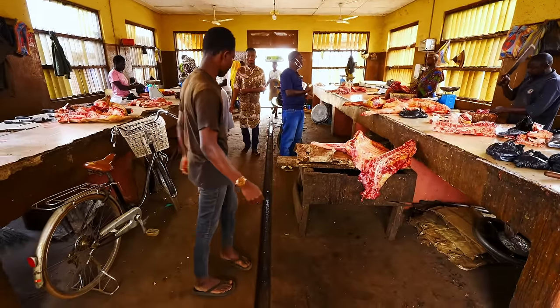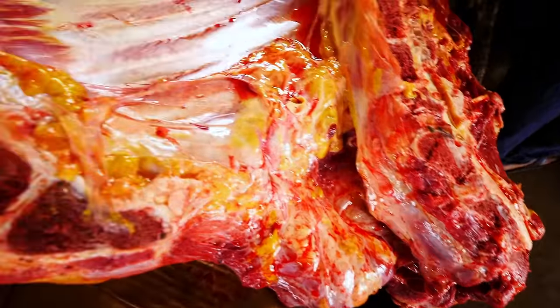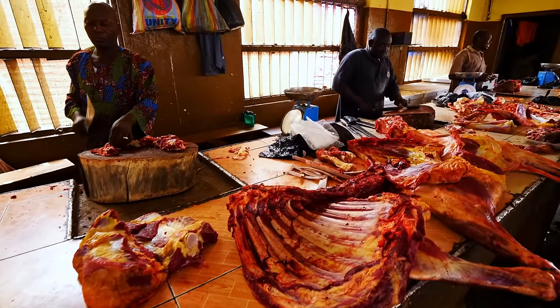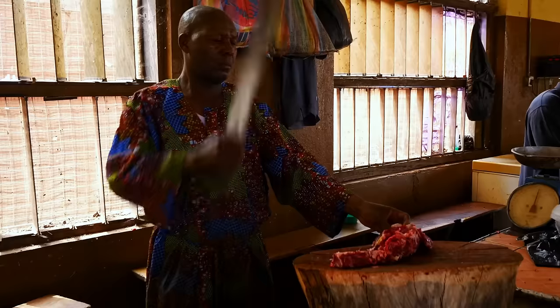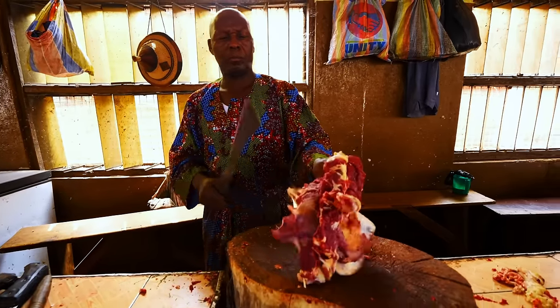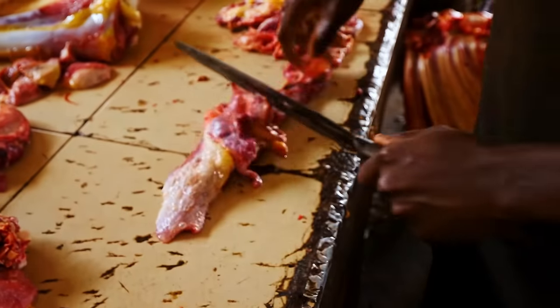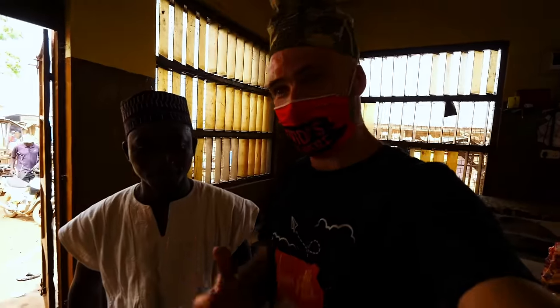This is the butcher shop. We've got 10 butchers, and every second some new client comes in and orders something. They have beef. I think they have lamb and goat as well, right? Yes. So you order, they cut it up for you. Just be careful. When he's cutting, things are flying in the air. And I love the sound. Yeah, watch out, it can hit you in the eye. But I love the sound. The smell's a little intense. Obviously, it's rotting carcasses here.